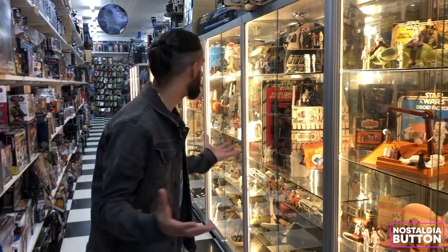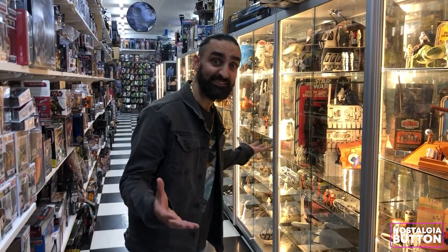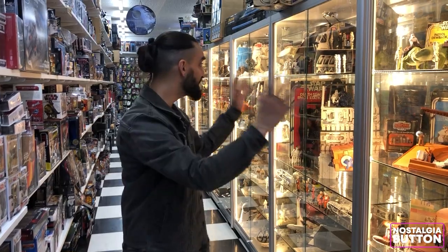Let's check it out. All right, so I'm here at Lobos and before you, you see six full cabinets of vintage Star Wars action figures, playsets, and vehicles. It's two cabinets per movie. So we've got Star Wars right here.